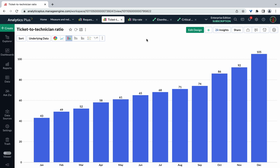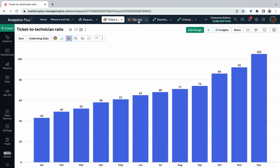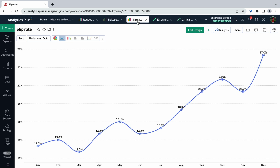Now, yet another great way to identify if your help desk is struggling with an increased workload is by tracking your help desk's slip rate. Now, this is a metric which calculates the number of tickets with missed SLAs and compares it against the total number of tickets that are present in your help desk. And with Analytics Plus, you can easily calculate custom metrics like this one using Analytics Plus's inbuilt AI-driven no-code formula builder. And by building these formulas, you can easily create visualizations like this.